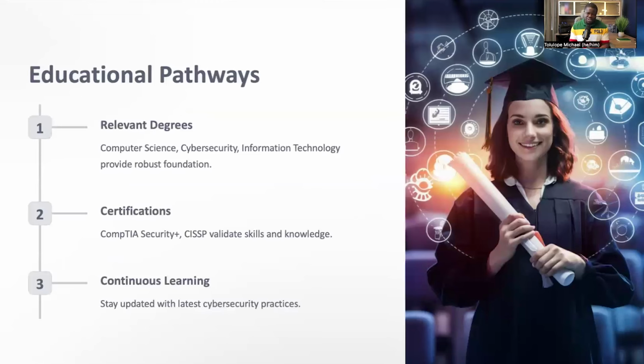Let's dive into the educational pathways. A degree in computer science, cybersecurity, or information technology, or in any other profession will give you a robust foundation for a career in security risk analysis. These programs typically cover essential topics such as network security, programming, and systems architecture.